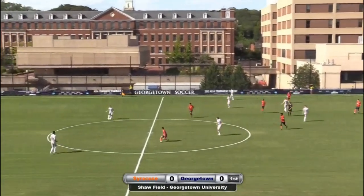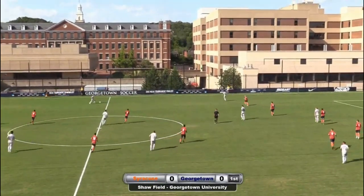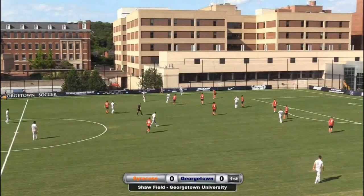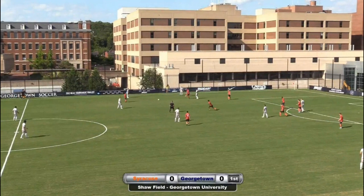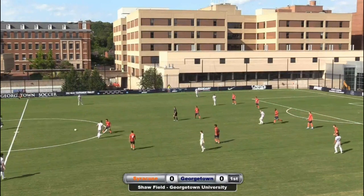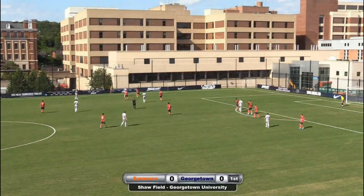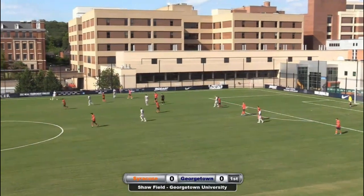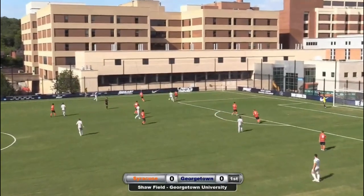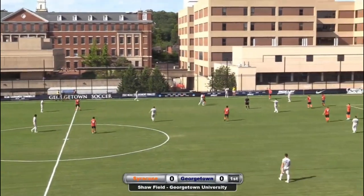After the play, they're having a word with the official. Extended. Wu is there. Possession. And Syracuse is really just allowing Georgetown to keep inside. Georgetown will need to be patient, but they'll also need to be decisive in terms of breaking down this orange defense.